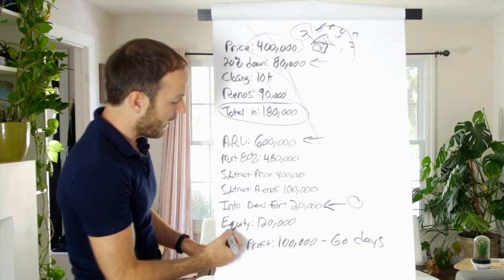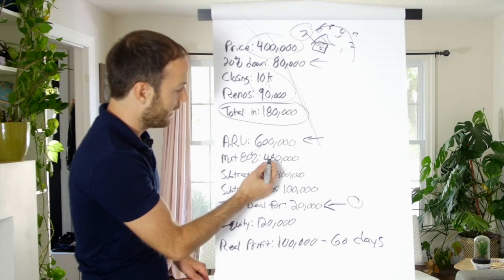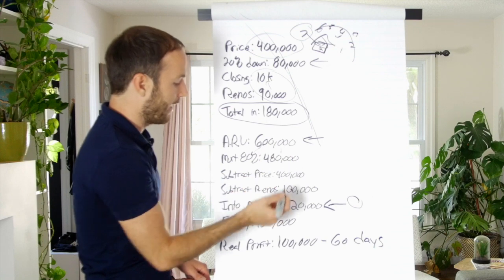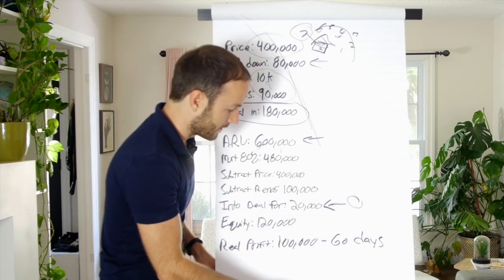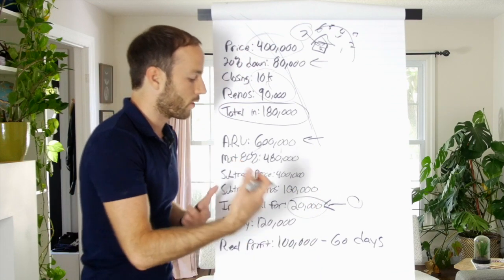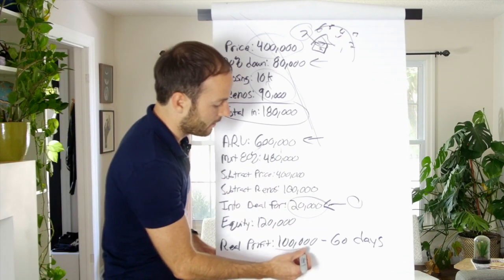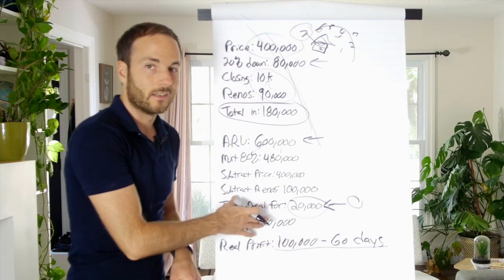So the total equity into the deal though is 120K, right? The 480 for the mortgage, but it's worth 600, we got 120K in equity. If we were to sell that property, it'd be a profit of 100,000. Why? Well, I got to pay my partner back his 20K that he's still into the deal for. So if we sell it before realtor fees, before closing costs, etc., we made $100,000 in real profit in 60 days. But for these, we hold on to them.